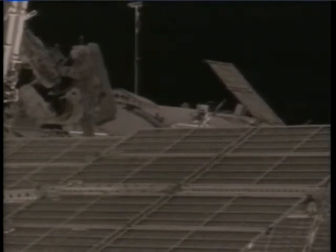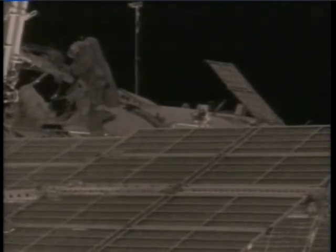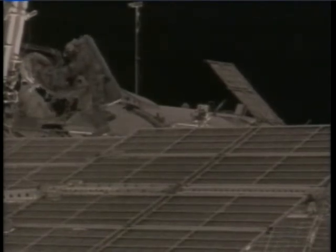Houston watching a view from the starboard one camera of the crew members as they gather their equipment for the rest of the spacewalk. We'll be installing a GPS unit on the aft end of this Zvezda service module momentarily.